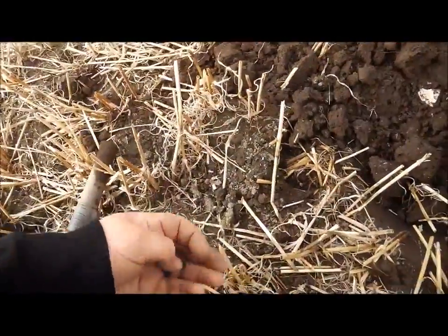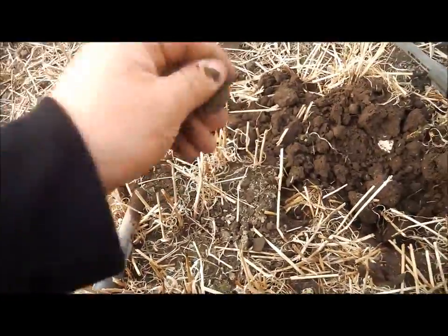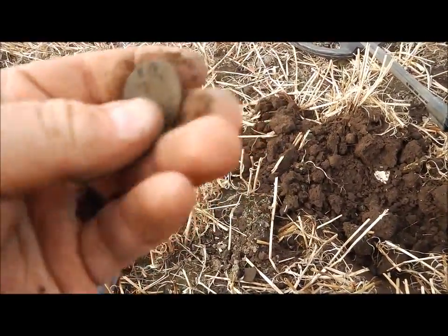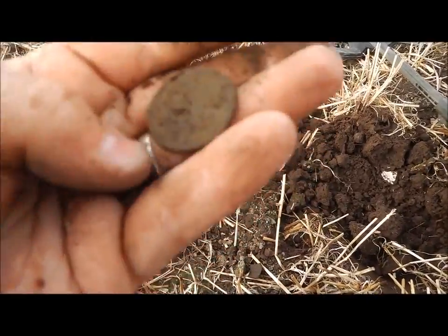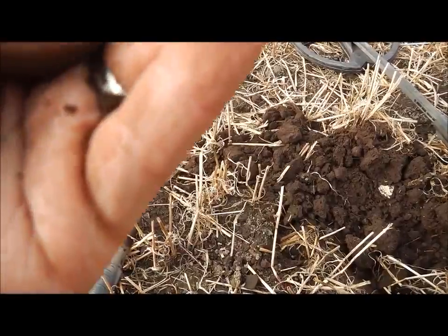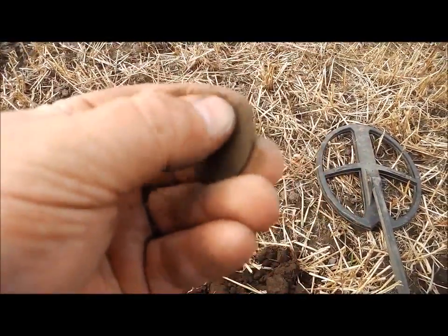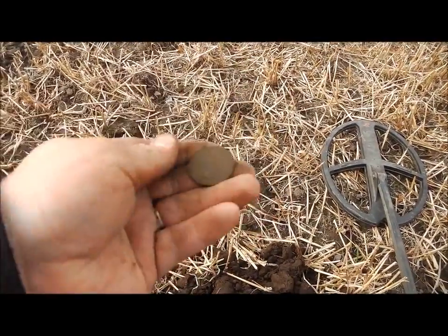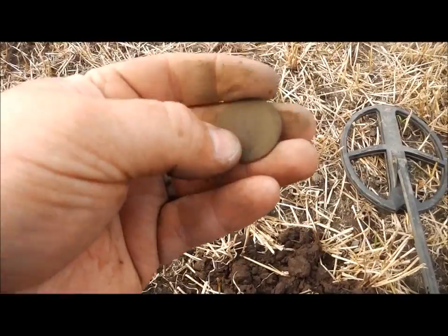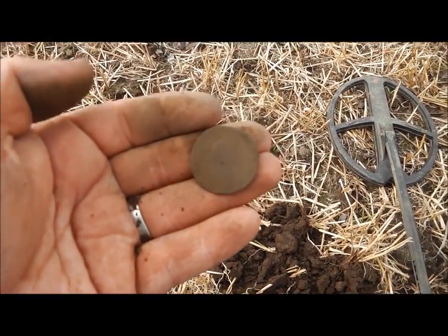Just dug that, we've got ourselves a coin. Not sure what it is, so we'll have a wee look. It looks pretty cruddied away, so it's probably a halfpenny. I think that's George V actually. Look closely at the head, there's a head there. That's a George V halfpenny. Woohoo! You can just make out the outline of his head. George V, that's nice.